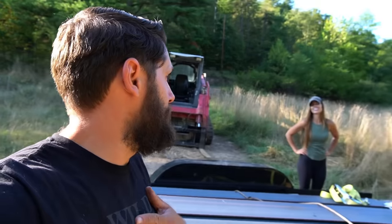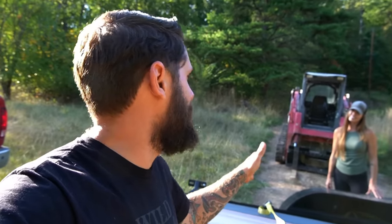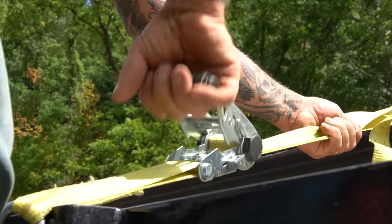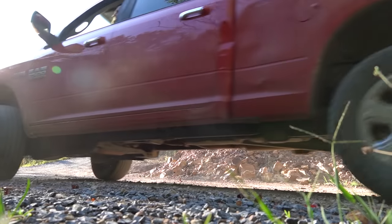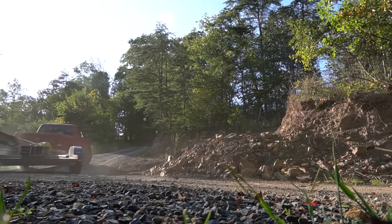Erin's driving. I'm gonna be, I guess, supervising from the back with the skid steer. So if I start honking, you can know it fell off. But I'm sure you'll feel it and hear it also. Wish us luck, please. I just want you guys to know that I have no business at all driving a trailer with steel beams anywhere. No business.